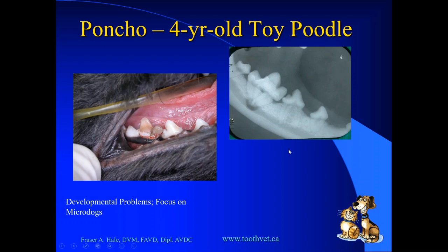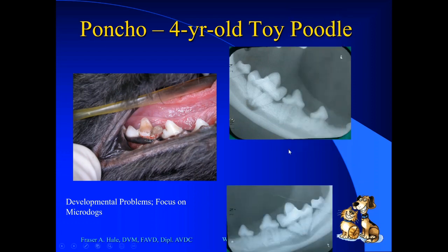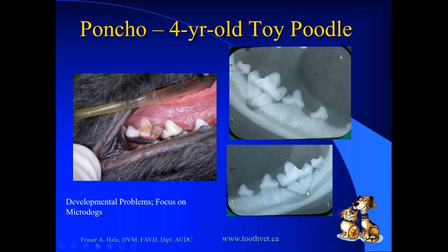On the left side, we see the same situation. We don't have quite as dramatic bone loss, but the same deformity. And this condition is almost always bilateral. The first time I diagnosed it, it was unilateral in a mature Pomeranian, but every other time I've seen it, it's been bilateral. It's more common in small dogs, but I've certainly seen it in larger dogs as well.